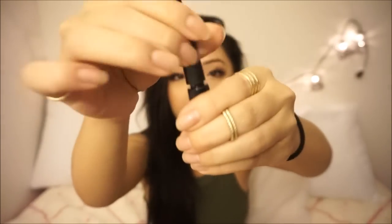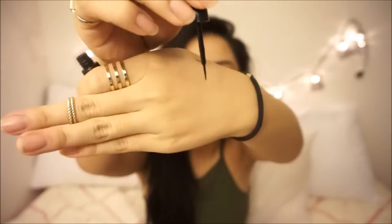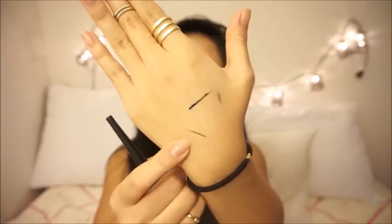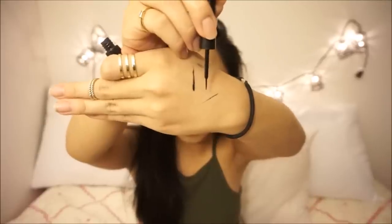Next product is ELF's liquid eyeliner. I have loved it forever. I'm gonna create a line first. That line right there is super sharp and super clean. It has a very small, fine tip, and I really like that about it, and it's super easy to apply on your face, and it is only $2. So I think it gets the job done for very cheap and very good.